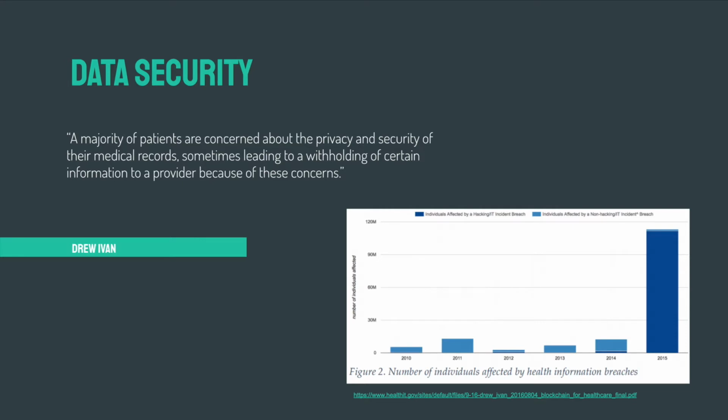Another issue with medical record keeping is the security. According to Ivan, a majority of patients are concerned about the privacy and security of their medical records, sometimes leading to a withholding of certain information from a provider because of these concerns. And the concerns are valid because data from a government report shared by Ivan shows that 100 million plus people were affected by health information breaches in 2015.